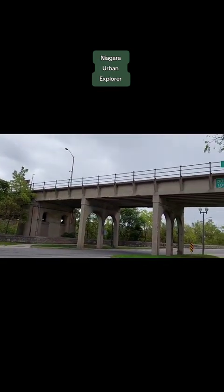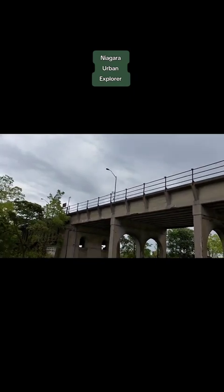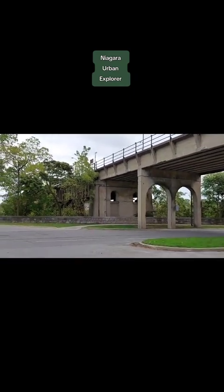So we just got under the bridge and they already got an argument going on here. Oh my God, people. Get along. All right, so we're underneath the bridge here on River Road. We were just up there. Another camera up there. You know for sure they were keeping an eye on us. Now this bridge has got a little bit of decay.